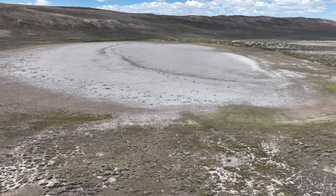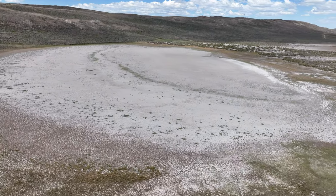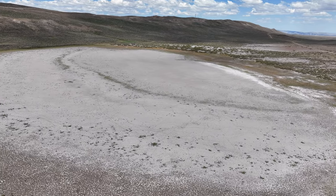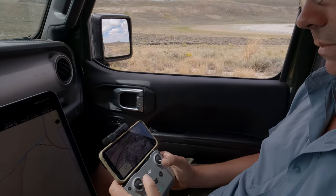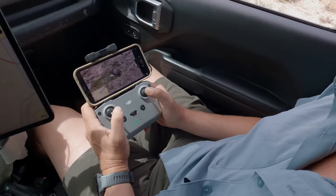So that's apparently called Seven Mile Lake, and it is no more. I'm not sure if it comes and goes based on the season, or whether or not it's just gone. I don't know. Let's get back down to this guy and see if I can figure out what this thing is.